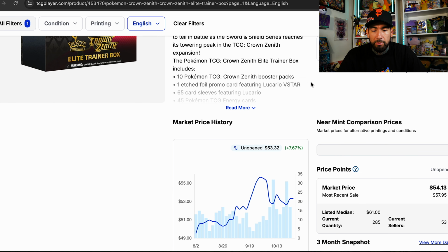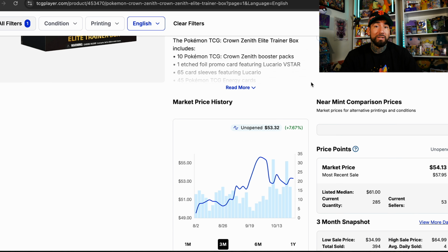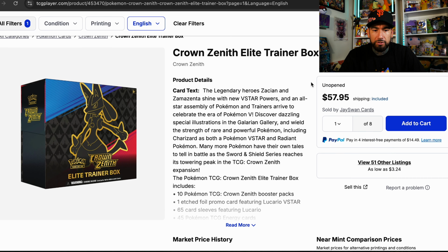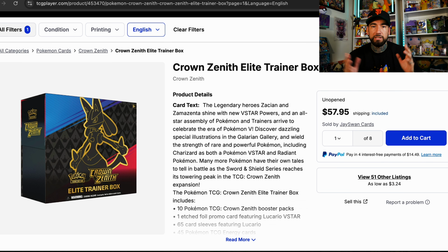Get these at Target for that price, instant buy. If you want to open it, you could still open it. Still really cheap. There's a lot of amazing cards in there, as we know. Those gold cards are freaking sick. So yeah, Crown Zenith. If this is a 50-50 choice, if you guys want to open it or collect it and invest into it, I will be personally picking up some more.